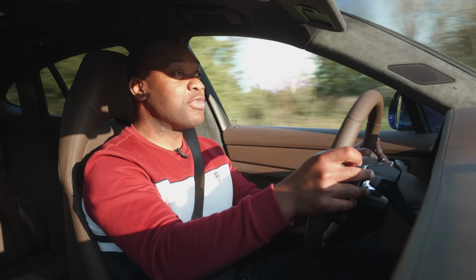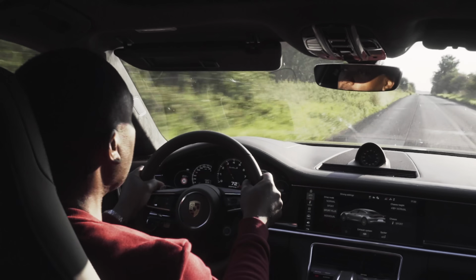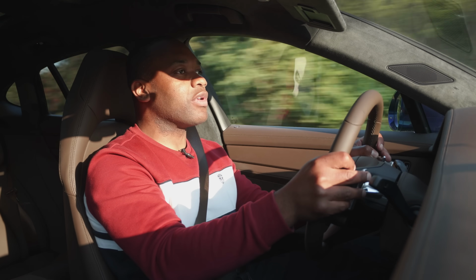The Turbo S comes with Porsche. Whoa! What is it with these animals?